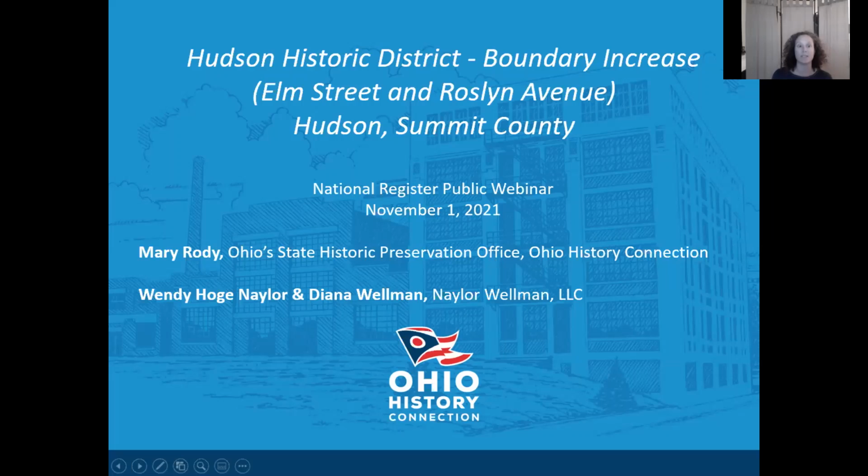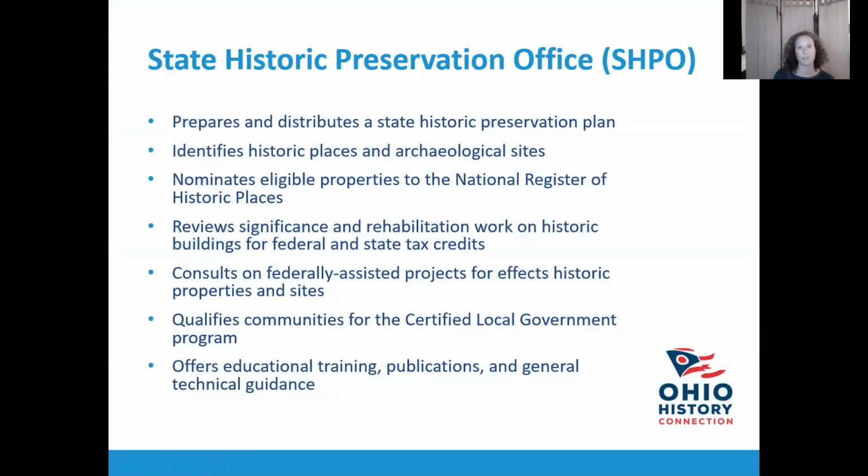Joining in presentation with me tonight are Wendy Hodge-Naylor and Diana Wellman of Naylor Wellman LLC, who prepared this boundary increase amendment. A little bit about the Historic Preservation Office. We are a division of the Ohio History Connection here in Columbus, Ohio.